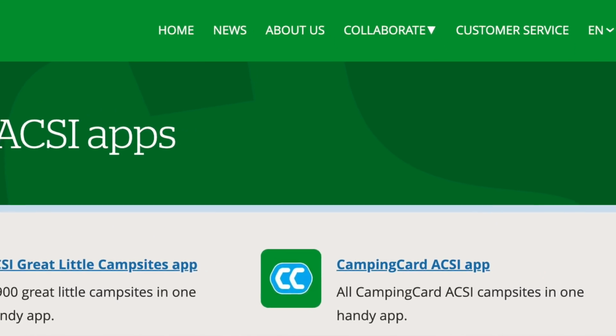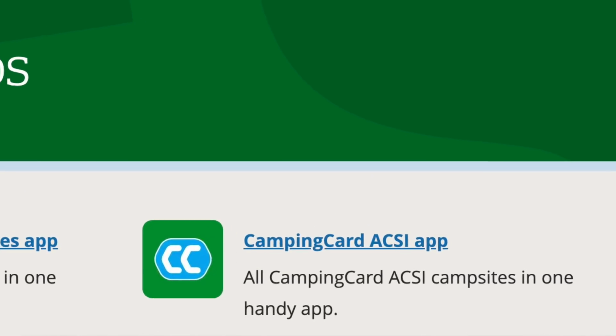If you are able to travel outside of the peak season, you can sign up to get their camping card, and that will give you a discount on any of their campsites that have signed up to the scheme, which means that you can stay at the exact same campsites for a little bit less money. But that only works if you're able to travel outside of the peak season. But even if you can only travel in school holidays, you can still be a member of the main Europe Campsites app, which will allow you to have that peace of mind that the campsites you're staying at are decent quality.